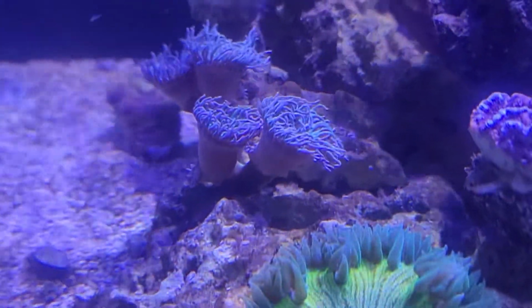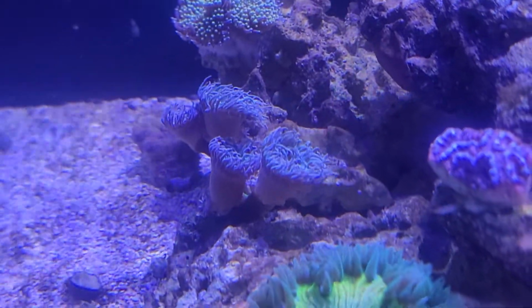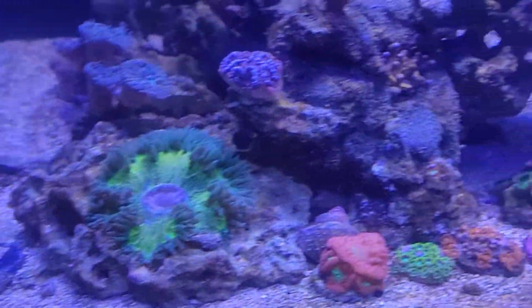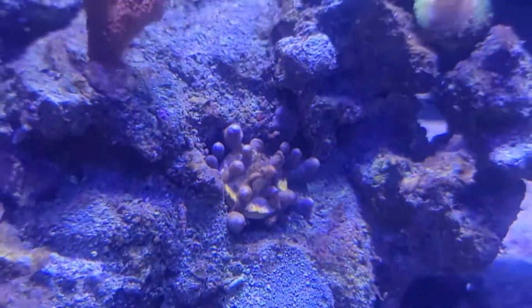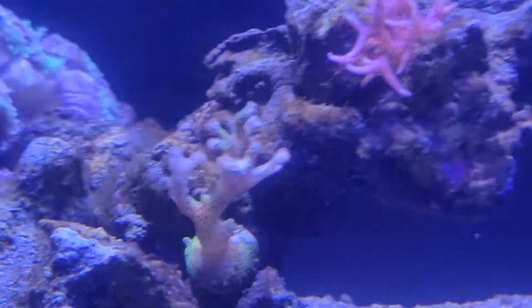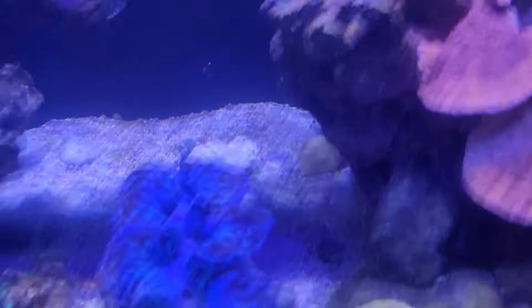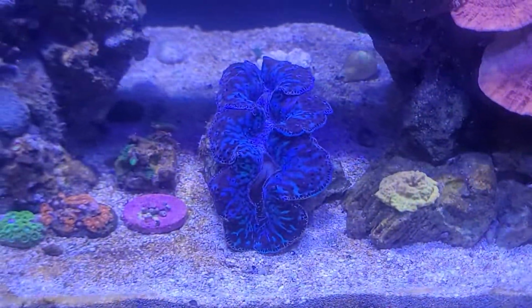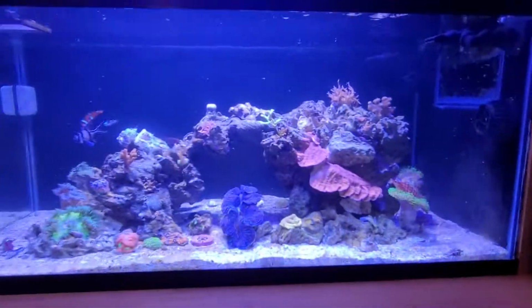Duncan, or Dendro, whatever that Duncan coral, that's looking terrible too. Some of the zoanthids are closed up. This guy's almost completely gone at this point. Deepwater acro, that's gone at this point. Clam seems okay. But I'll give you guys a little rundown of what I went through.